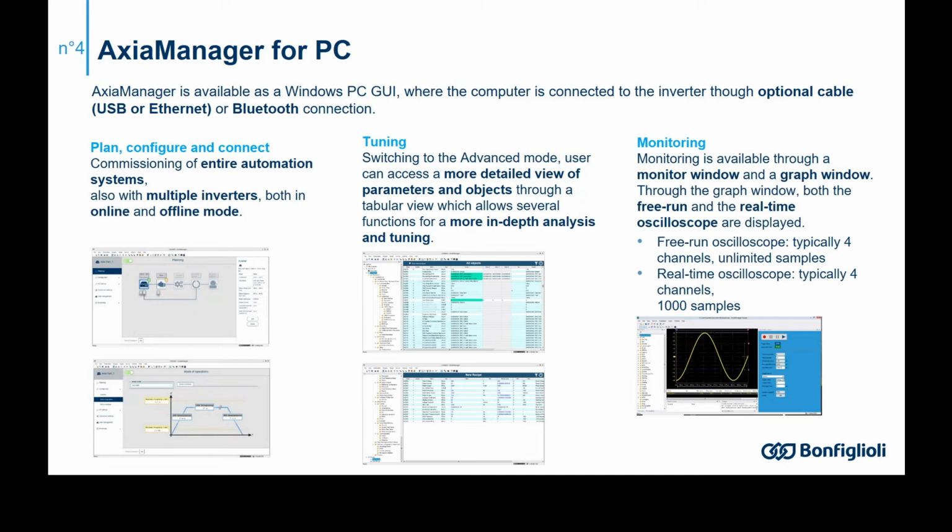For monitoring, Axia Manager offers different possibilities to display, trace, or scope actual values. Typically, there exist different requirements for scoping. For several tasks, it's typical to use what we call free-run oscilloscope, where 1 millisecond samples are quick enough. Of course, you can also use slower sample times in this case.